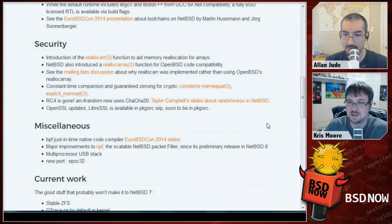Wasn't that the one we just had a mailing list post about, where that function name got chomped by something else? There was an April Fool's joke about X11, yes.